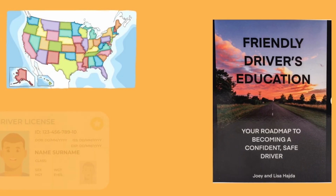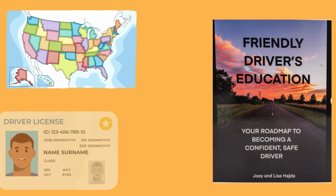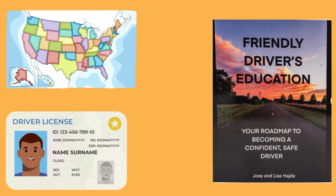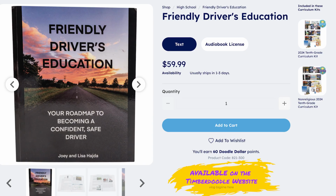Please note, your specific state driver's handbook will have very specific guidelines for signs, speed limits, etc. That document will be your main manual. This driving curriculum is a handy companion to go alongside the driving journey.